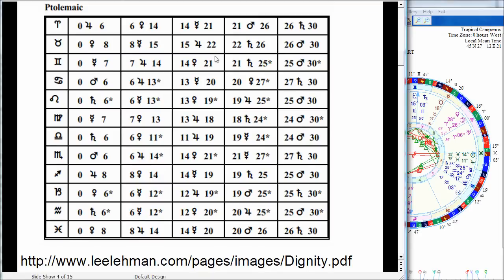Now, here are the bounds. They're even more bizarre. This is an idea that was used in Hellenistic and medieval astrology that each sign is divided into 5 pieces, but the 5 pieces are not equal. So Aries 0 to 6 is a Jupiter area, but Taurus 0 to 8 is a Venus area. And the general tendency, if you look at this long enough, is you'll notice the benefics tend to be towards the beginning of the 5 sections within each sign, and the last 2 tend to be the malefics, Mars and Saturn. The last bound, we call these the bounds.